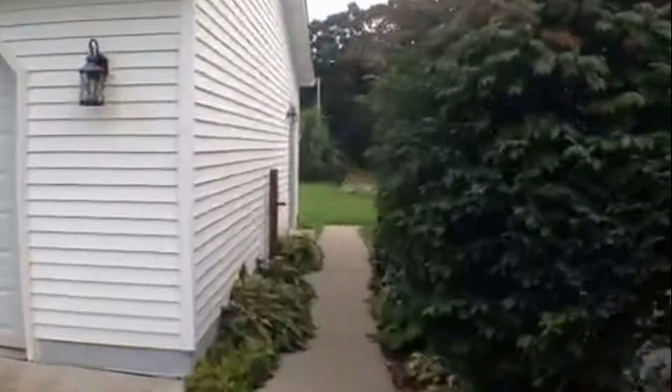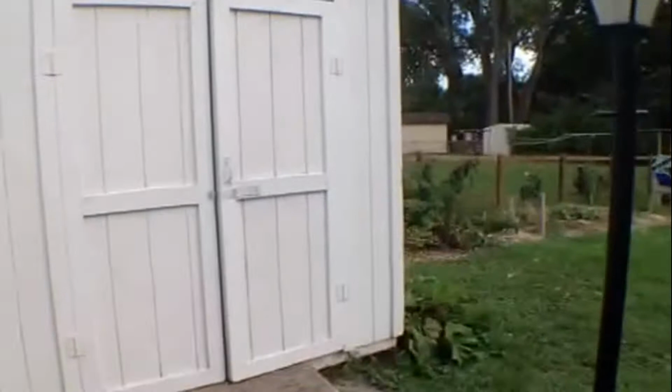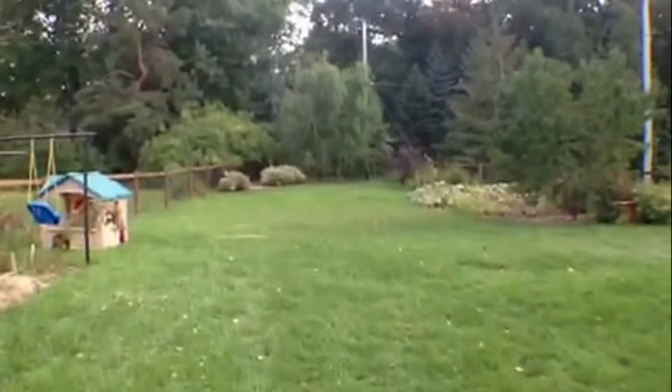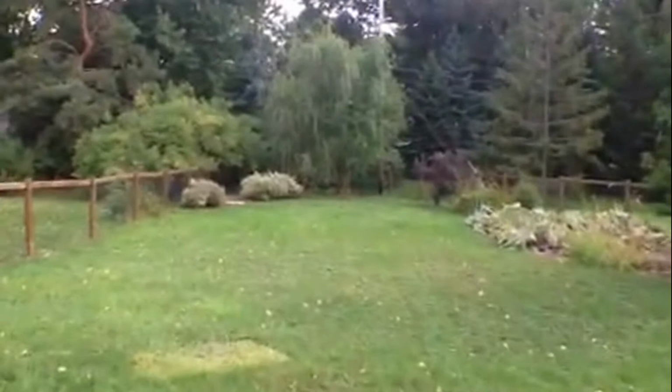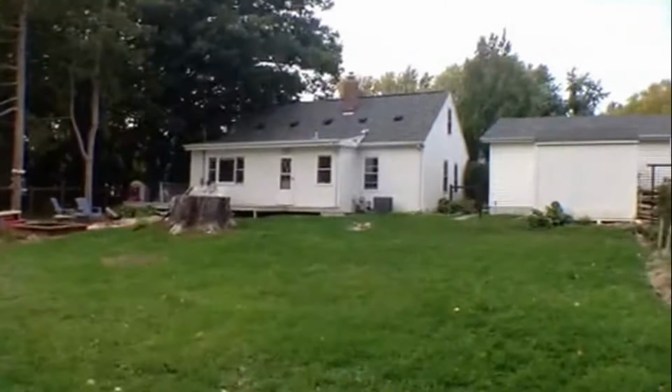Has a great fenced backyard. Nice storage shed. Very spacious. Nice garden area. Another garden area over here.